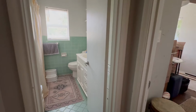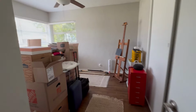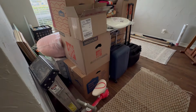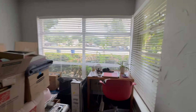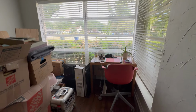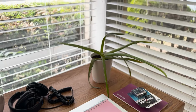It's gonna be awesome. Okay, so there's the bathroom. Boom. We just threw the boxes in the middle of the room, but you guys, this is my own personal art studio. I mean, I'm gonna share it with Ian, obviously. He's artsy too, but I'm most excited about it because of these windows.